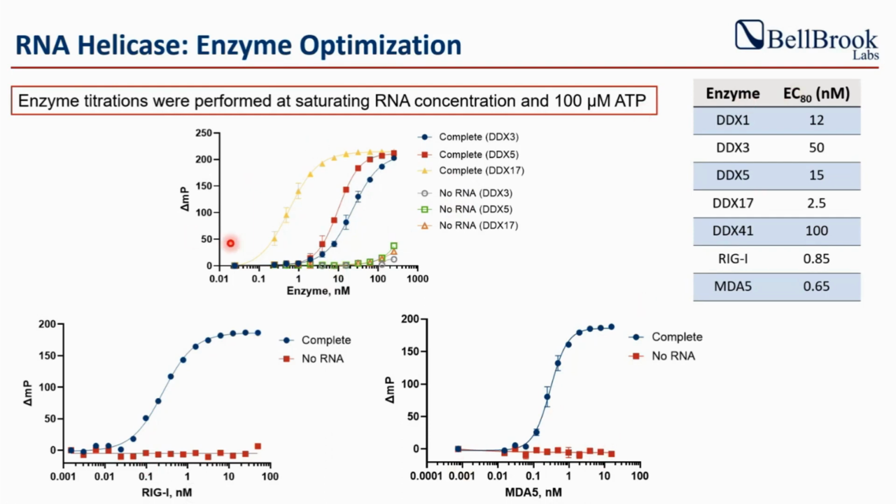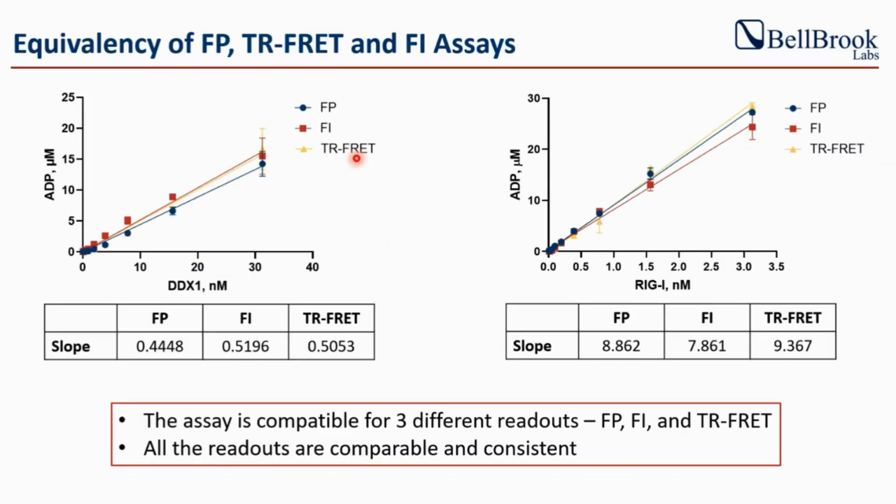After this final titration, you get the EC80, the nanomolar concentration we use for the enzyme in the screening. So this is the final titration; we get the EC80, we get a good signal. Now we use the standard curve to convert this data to product formation. So this is the ADP formation. Now this is a straight line. After the conversion using the standard curve, we get the ADP formation versus enzyme.